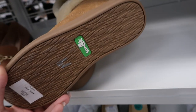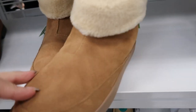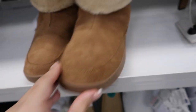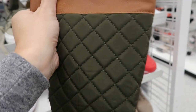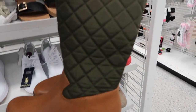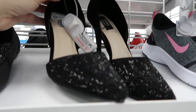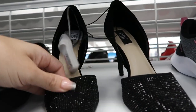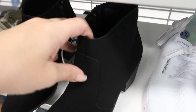Here's some little sheepskin boots. So the inside is wool. These are $18.99 by Sanuk. These camel and quilted, it's like a nylon fabric from Nautica, are $29.99. Jones New York pumps are $21.99. These are perfect for the holiday with all of the sparkle.